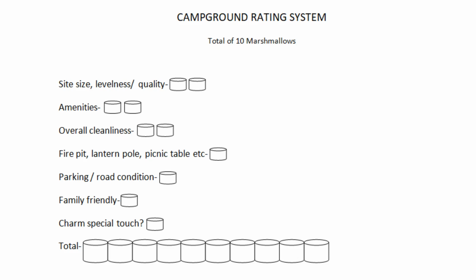We needed a way to rate each campground we stayed at, so we came up with this system. It's the site size, levelness, overall quality of a campsite, the amenities, overall cleanliness, is it a fire pit, lantern pole, picnic table? How's the roads, parking condition? Can you park multiple vehicles? Is it family friendly? And does it have that special touch or something you just really liked about it? So we'll rate each place with marshmallows. Places can get half marshmallows or full ones. Let's see what this one turns out.